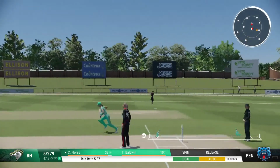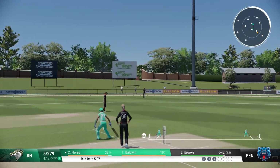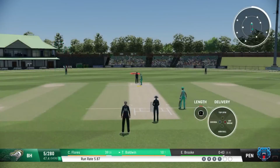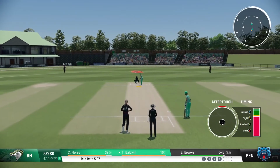And that was just clubbed. Player coming around from mid on and just a single. Into the gap and it's an easy single there. Five for 280. Baldwin on strike on 10. Five for 280.